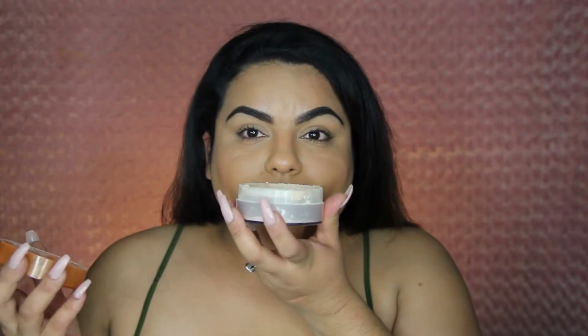I love it. It just smells so good. It reminds me of my grandma, but it's okay. I love the smell of this. Like when I do my makeup every day, this is what I look forward to, just smelling it, putting it on my face. I love this setting powder.